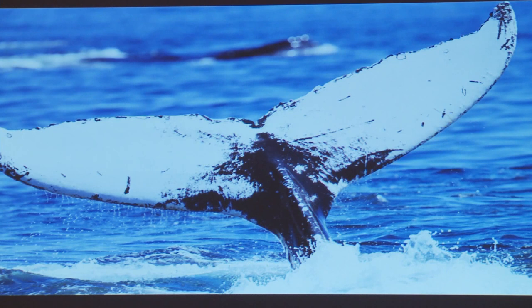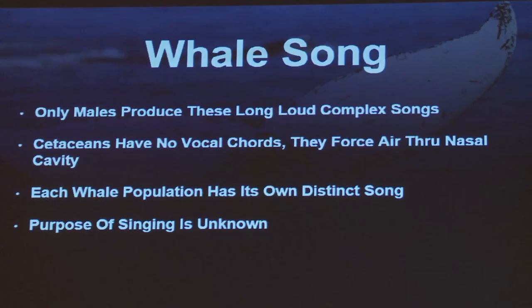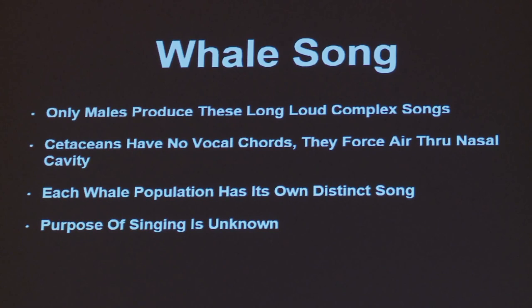The Cape Cod, or the Provincetown Center for Coastal Studies, has a catalog of roughly 1,000 different individual whales, photographs of the tails of roughly 1,000 whales now that they've been studying over the years in the Gulf of Maine, which we'll talk about in a bit. And it's a lot of work, and this makes it easy to track and understand which whales are coming back, which ones are having calves, what their success rate is, their longevity, and these kinds of things.